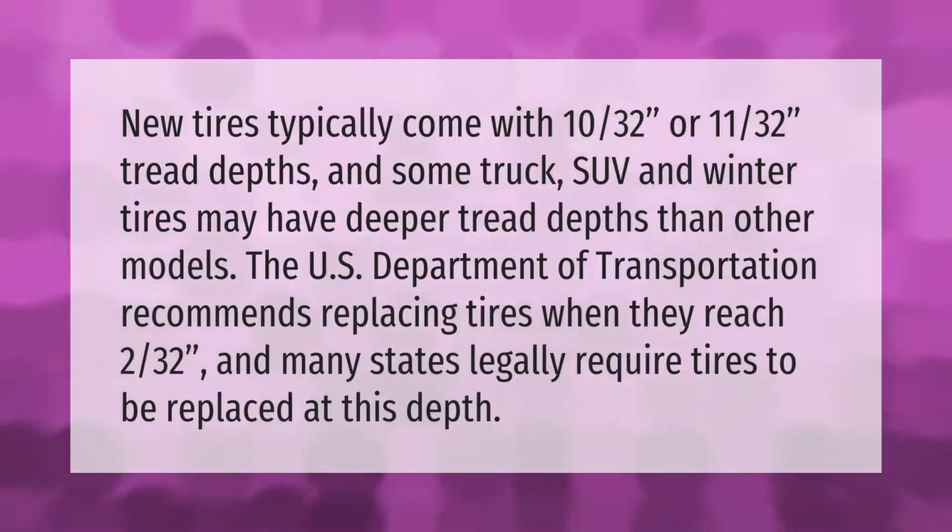New tires typically come with 10/32", or 11/32", tread depths, and some truck, SUV and winter tires may have deeper tread depths than other models. The U.S. Department of Transportation recommends replacing tires when they reach 2/32", and many states legally require tires to be replaced at this depth.